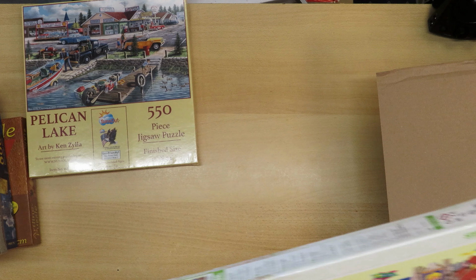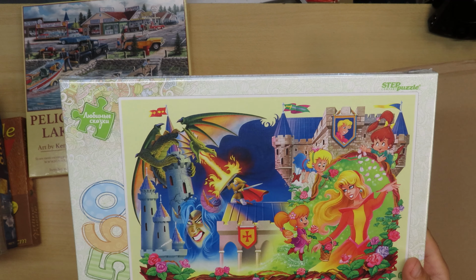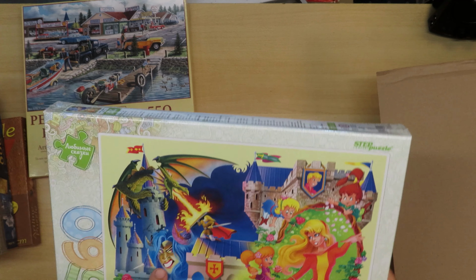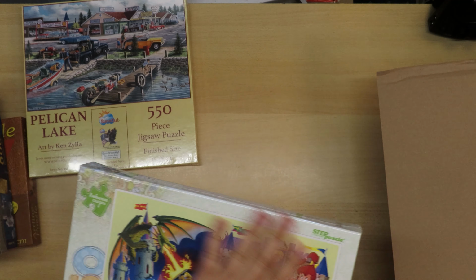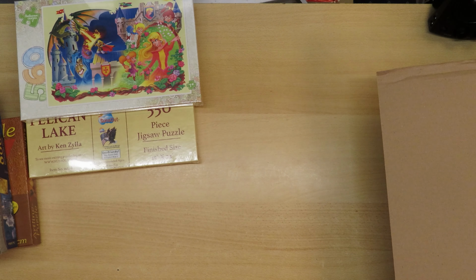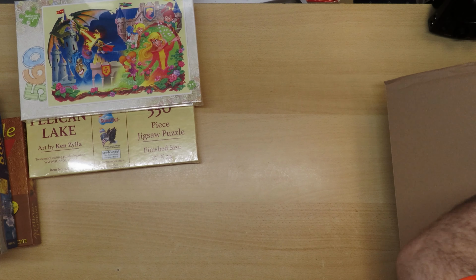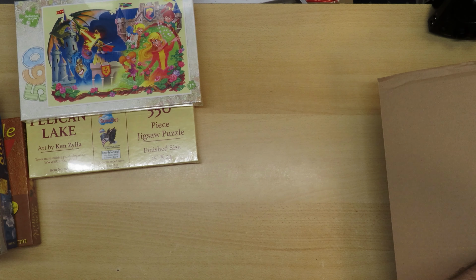Then we bought again something from Fairy Tales. I really like the dragon here. And the bad guy, so to say, the smile there. This is from Step Puzzle, a brand that I have actually tried. I was quite happy with the quality they have, so I bought them again. And let's go this way. Let's do this one first.